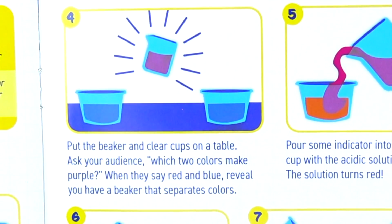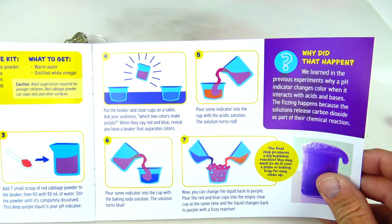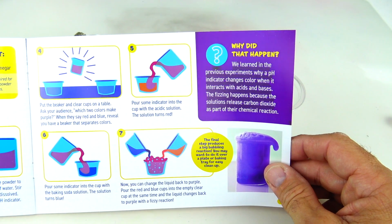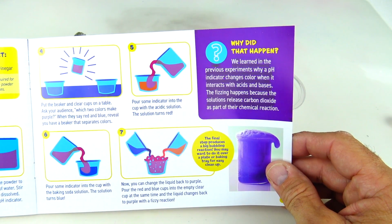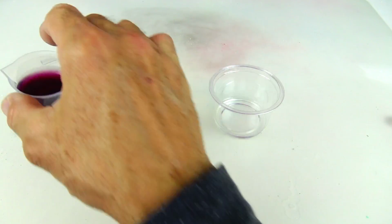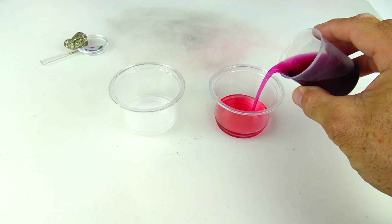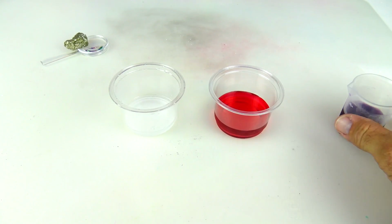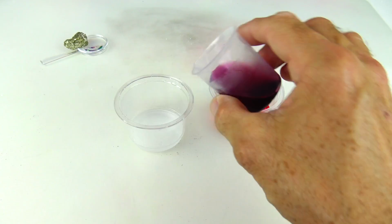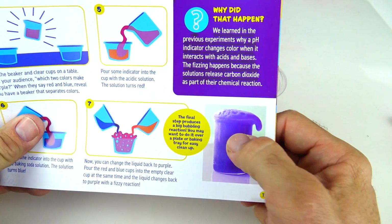Ask the audience which 2 colors make purple. When they say red and blue, reveal you have a beaker that separates colors. Pour some indicator into the cup with the acidic solution. The solution turns red. Now this is the acidic solution because it has the vinegar, so it says pour some of this purple into here and it should turn red. And yes, it does. And now we need to pour some solution into the baking soda cup right here, and that one turns blue.